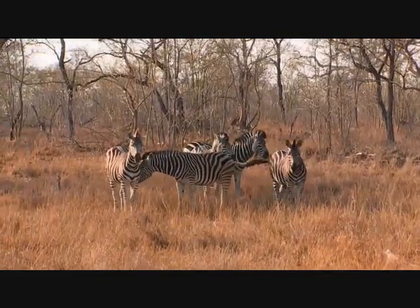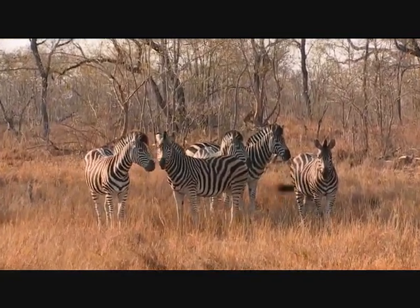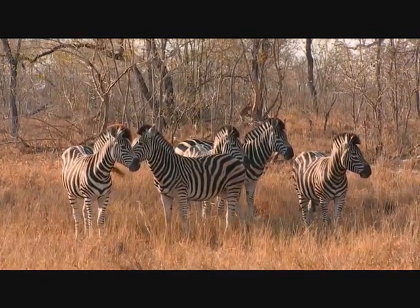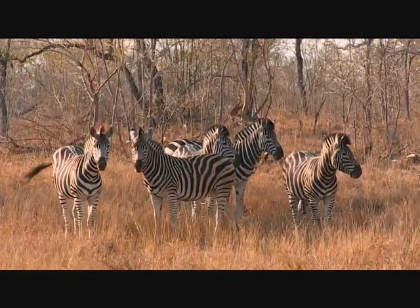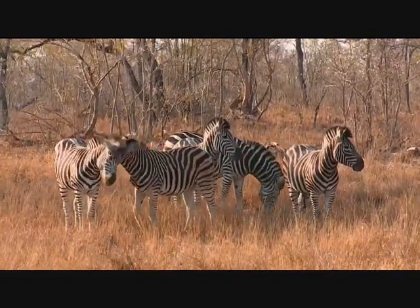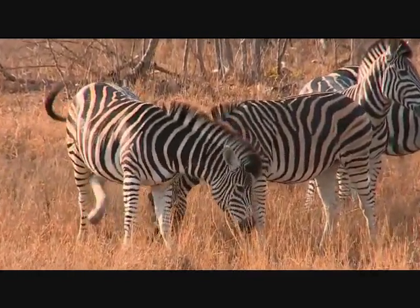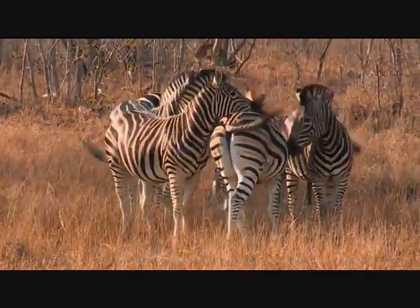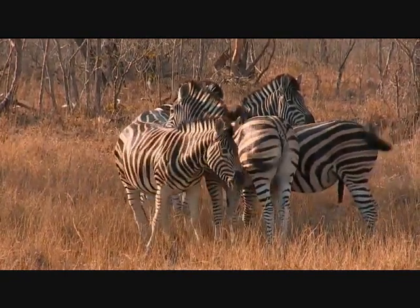And I think this could well be a young bachelor herd. There's at least 2 males. The one on the right made it slightly easier to identify him. And this sort of behavior can be quite typical of young stallion herds that are just establishing and practicing their dominance. Yes, that's also a male.